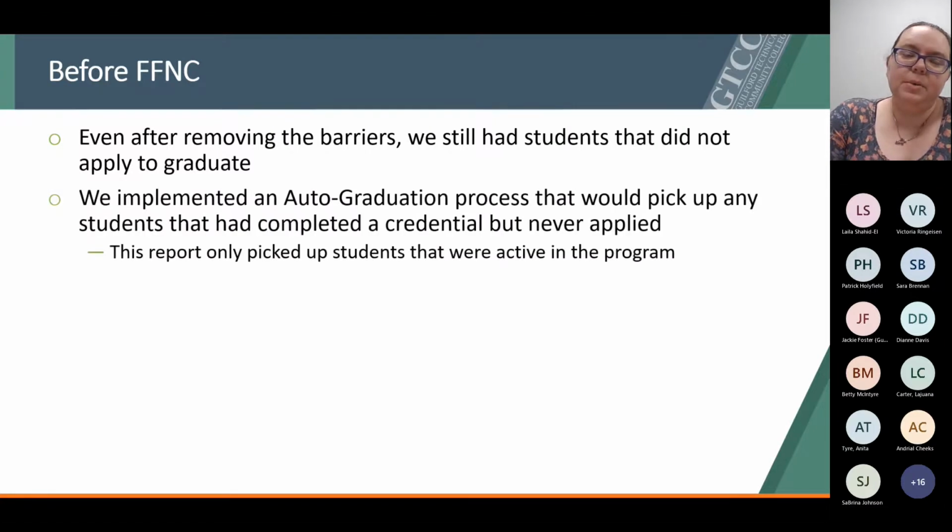So we implemented an auto graduation process, and that would pick up any students that had completed a credential but never applied. But our process only picked up students that were active in the program. And that was a big help because for those students that either just completely forgot about the form or didn't fill out the form because they weren't going to go to the ceremony, we were still able to get credit for that completion and then get that completion in the system. So if a student ordered a transcript or needed an education verification, it was actually in, so they were getting credit for what they needed.